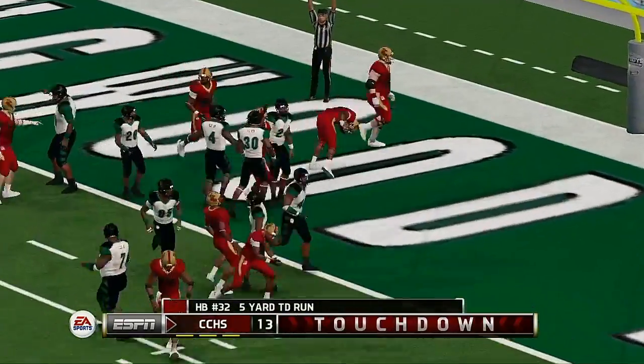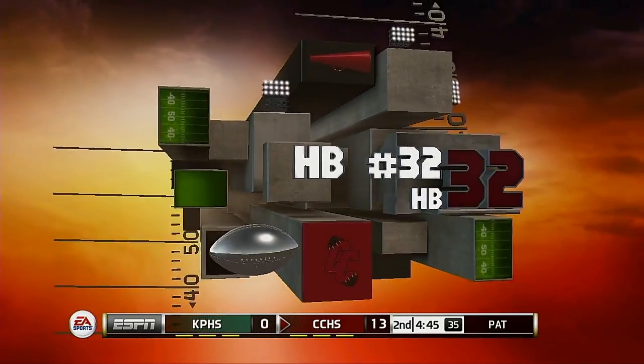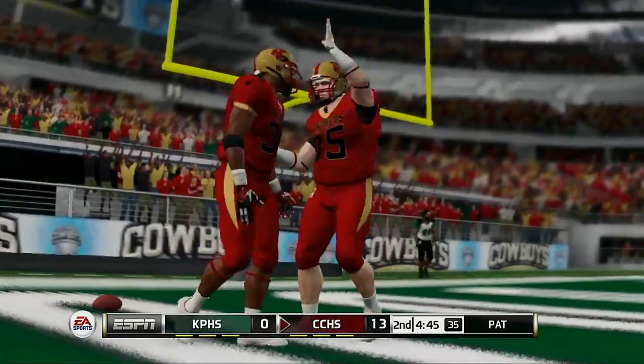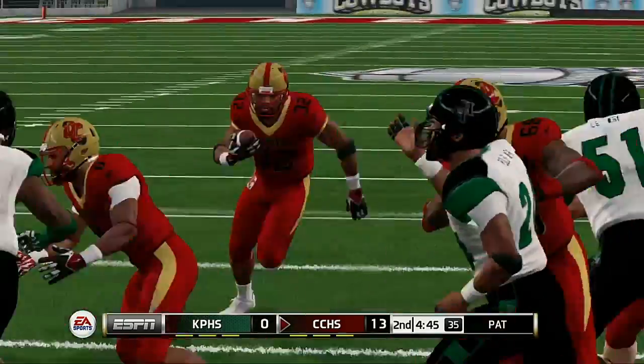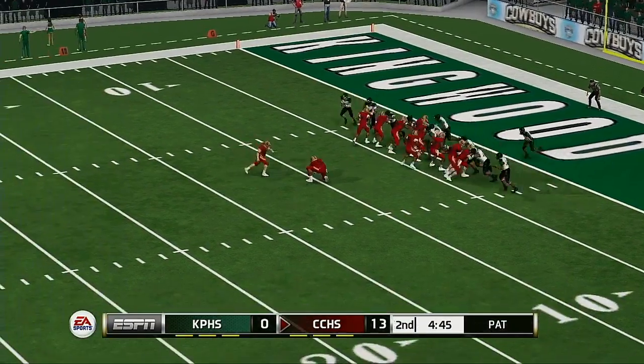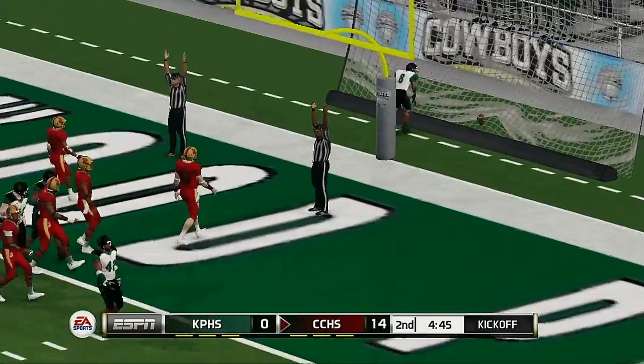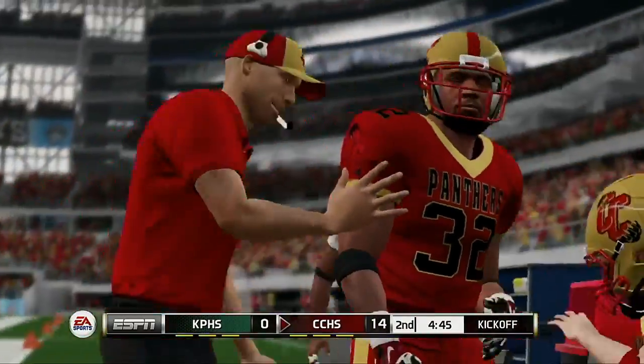And it pays off. Touchdown. And once again, he finds the end zone. That's his second rushing touchdown of the game. This young man is no stranger to the end zone. That's 2 rushing scores for him on the day, and you have to love the way he's been running the ball all game. And he converts the extra point.